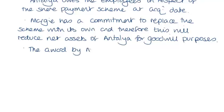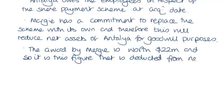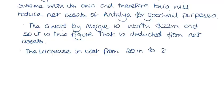The award by Margie is worth 22 million, and so it is this figure that is deducted from net assets. The increase in the cost from 20 million to 22 million is charged to the income statement.